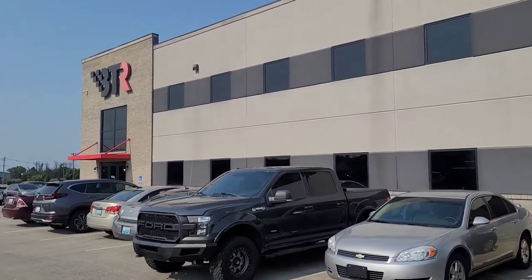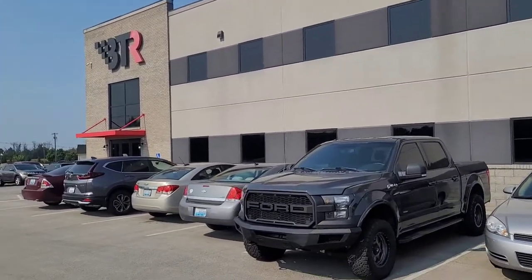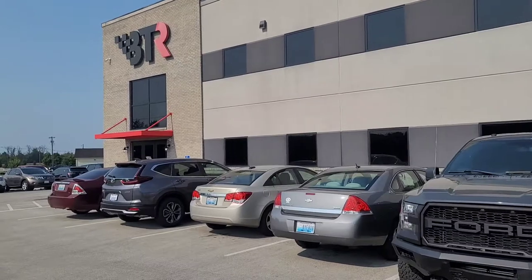Like I said, I've been a dealer for a while. I've used a lot of their parts on customer cars and my own, and this is a pretty big thing for me since I live in Georgia. A 10-hour trip is a good bit of a ride, so I'm able to actually check it out today, and I'm excited. All right, guys, we're out here at BTR, getting ready to go in there and do a little tour.